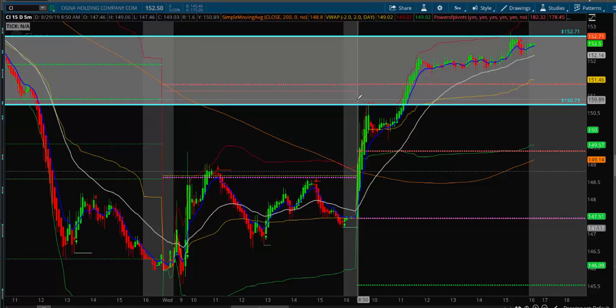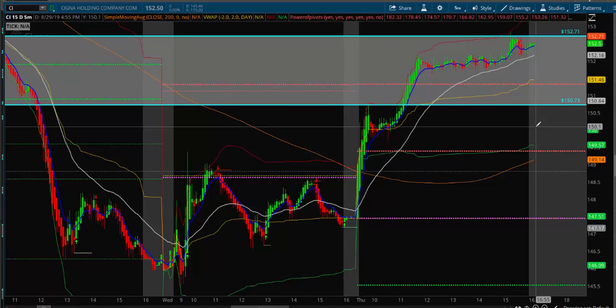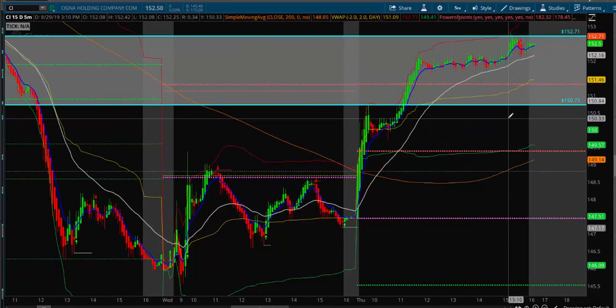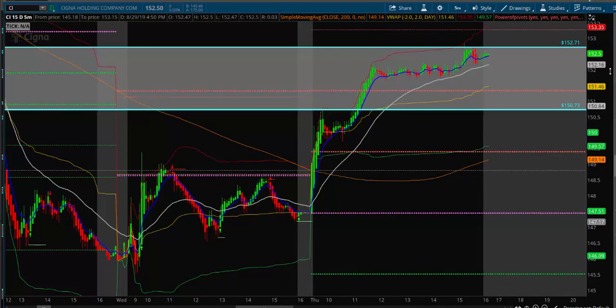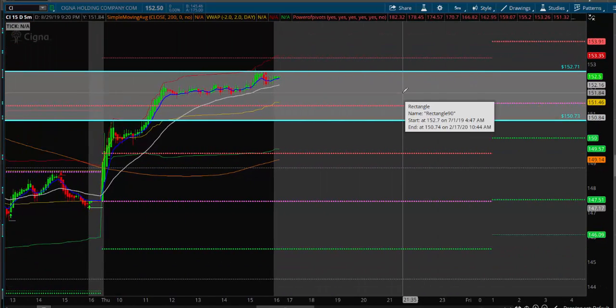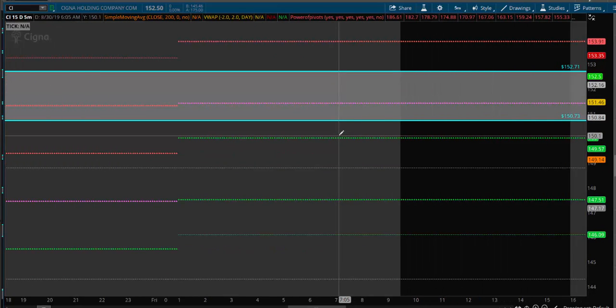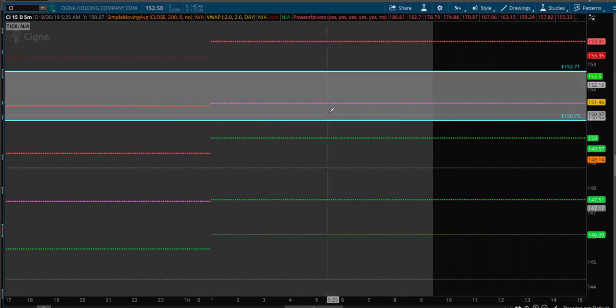So for me, I think I might take a shot on this with a stop of a close below the 150.73, the bottom of my supply-demand zone. Or I might wait to see if we close above this. Actually, that's what I might wait to do and see. I'll wait for a close. Let's see what tomorrow looks like, because I want some intraday gains on this play.